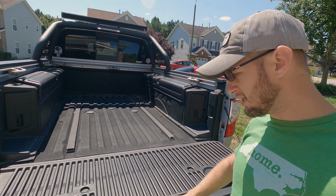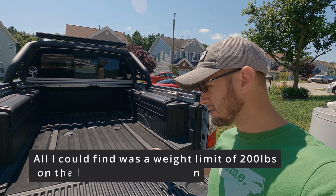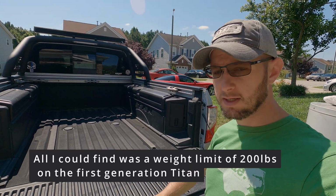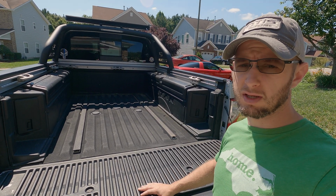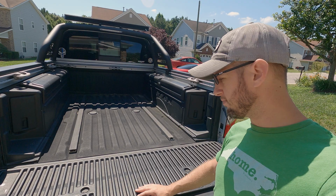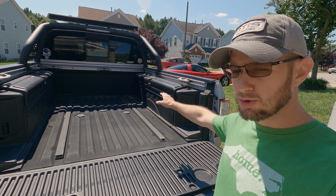Now I know this has a pretty decent weight capacity, I'll make a note of that here. So I wasn't terribly concerned, but I know that this is clearly the weakest part of the bed. The bed itself would be a little bit stronger. So I went ahead and put the toolbox on, not a problem. We pulled it in, got it strapped down.